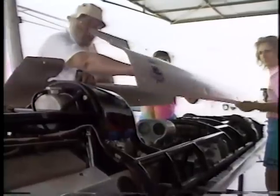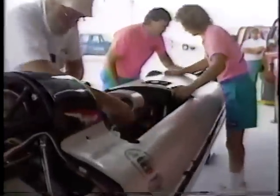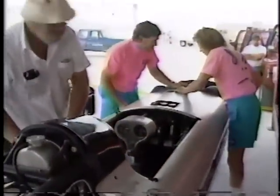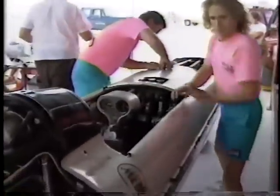Now we're at the Team Vesco camp. Rick, what's going on here as you get this car ready? We're putting on the inner protective shell here, and this one gets buttoned down to protect the driver from any type of flying debris in case there's an accident. And the crew working feverishly over the car right now.